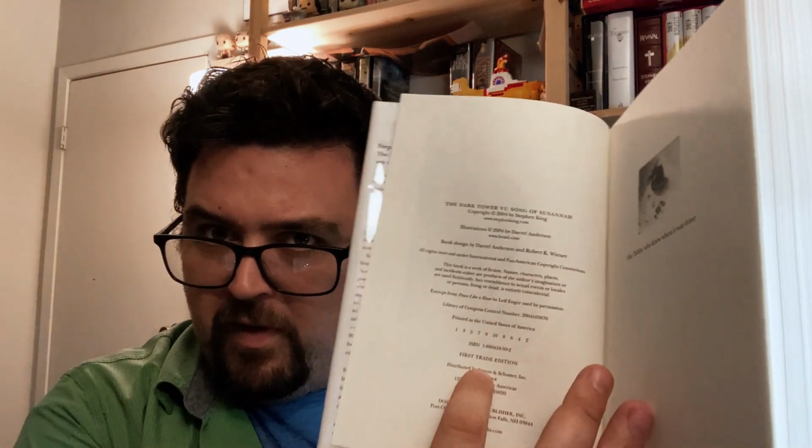The first trade edition was published in hundreds of thousands of copies, published by Grant, but printed and distributed by Scribner. Still a really nice looking book, but on the copyright page it has a number line and clearly states first trade edition. So it's true, this was the first trade hardcover edition. The first worldwide edition was the artist edition and the signed limited edition. So if that's a very, very important distinction to you, then you might want to seek out this book.